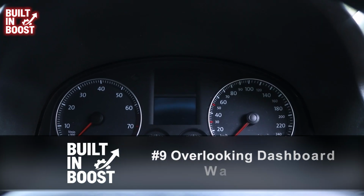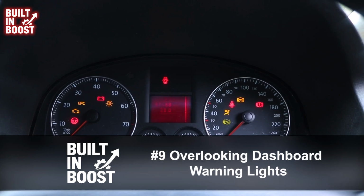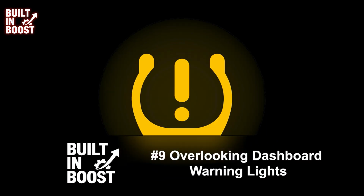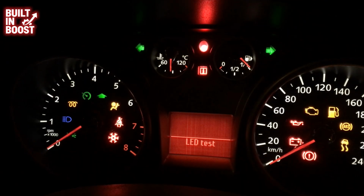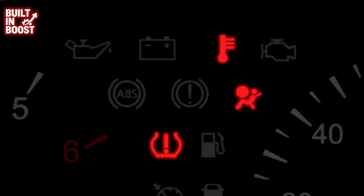Habit number 9, overlooking dashboard warning lights. Everyone knows the check engine light is serious, but what about the others? The ABS light, the airbag light, the TPMS light, those small icons that pop up for a second during startup and sometimes stick around longer than they should.